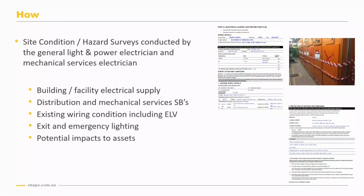With extra low voltage cables, we also assess those and we get the electrician to advise what is the best way of doing those, and we agree upon those strategies. And a lot of the time that's tying it out of the way and signposting it. We also come up with strategies for temporary power and lighting. They're all documented when those decisions are made.